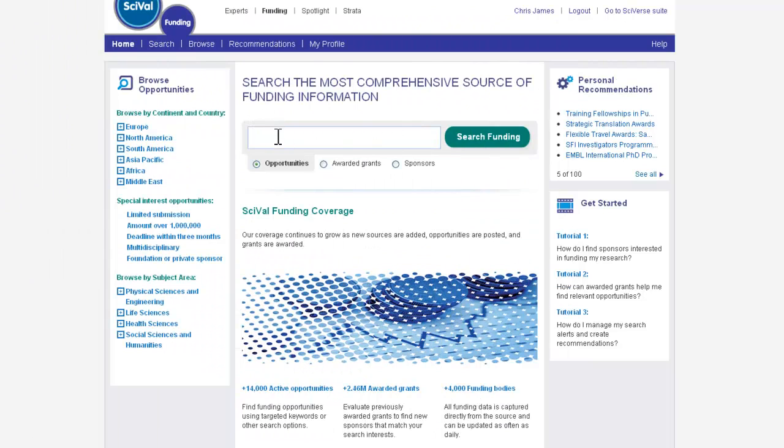So we've seen how you can search for opportunities and awarded grants, also how you can browse the opportunities on the left hand side. We've also seen how SciVal Funding allows you to evaluate the history of the awarded grants and find out more about the funding bodies and whom they've awarded in the past. The final thing I'd like to show you is the personal recommendations. SciVal Funding allows you to receive targeted funding recommendations and email alerts based on pre-populated publication profiles. This avoids missing out on any relevant opportunities.